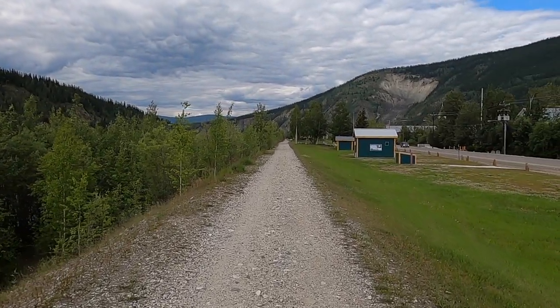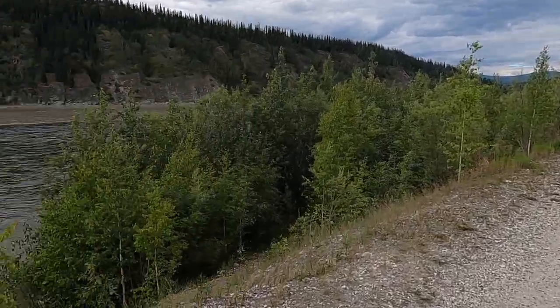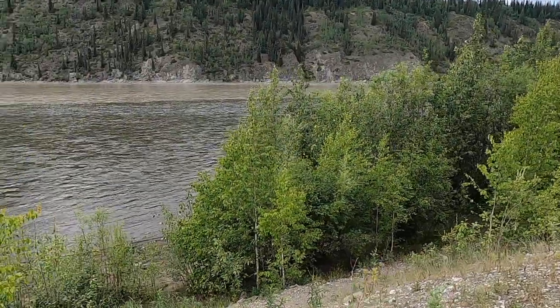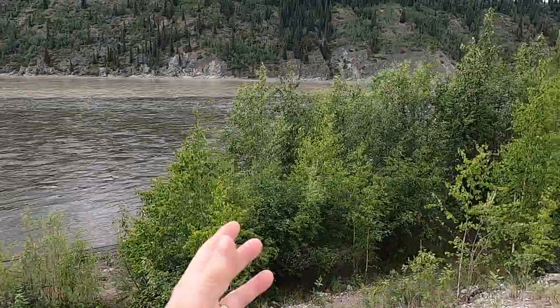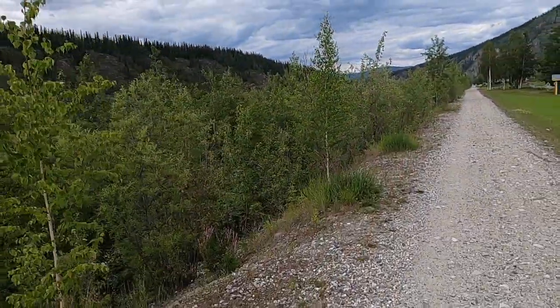It is, you know, this nice little path looking out over the river, but the Yukon and Klondike used to flood Dawson City all the time. So they built this really tall dike here to keep it from flooding.